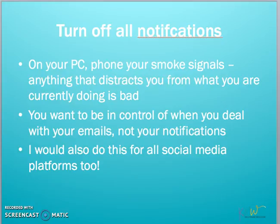I think I've already touched on this. Turn off all your notifications. You literally don't need them. It's no good for you. These notifications that come through, they put you off, they distract you, and they really do change your thought process. If you see something come up, even if you don't need to deal with it, you're distracted. So it takes you off on a tangent.